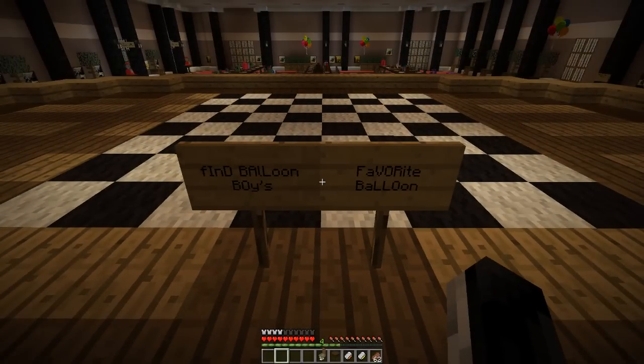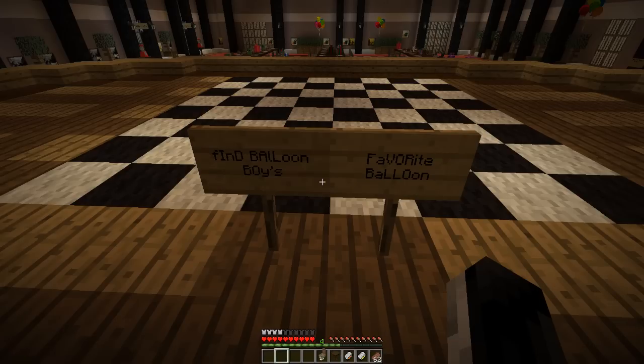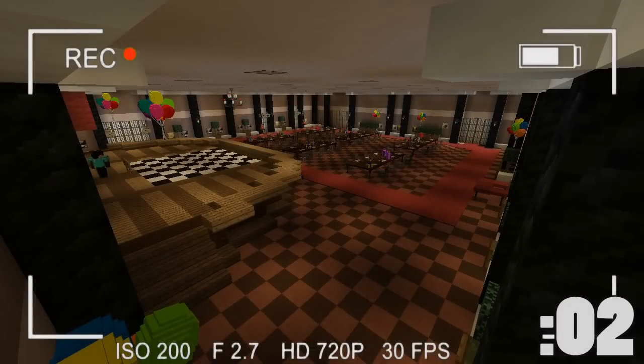Okay, guys, so I'm in my 4th room, and it appears we got some signs here in front of us. Find Balloon Boy's favorite balloon. Alright, so we're going to start here in 3, 2, 1, and begin the room. Okay, so we did decently well. I think we did better than Joe's last room.